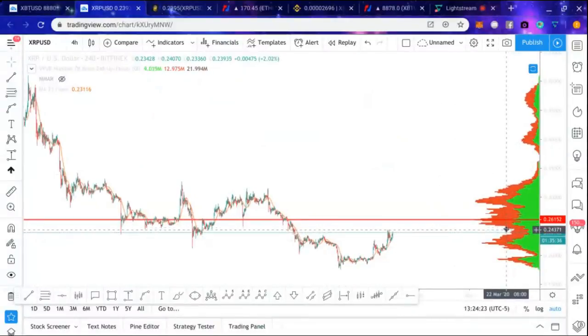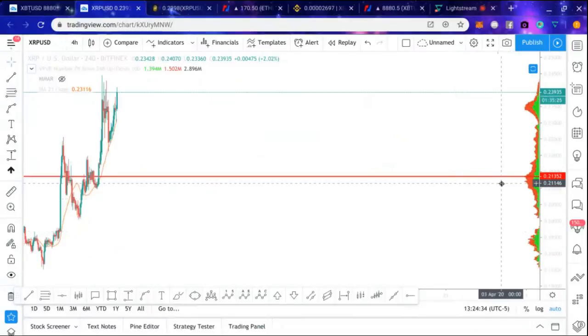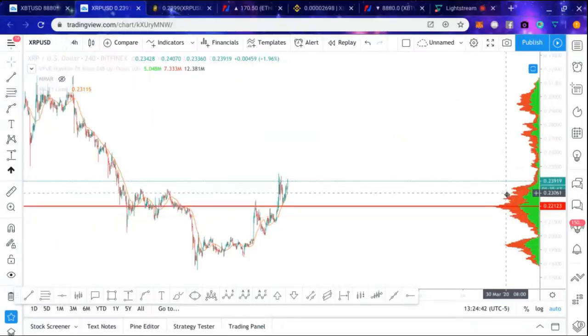This is the Bitfinex chart. You can see that if we get slightly above 24 cents, I would say 24.10, you can see there's a nice liquidity gap right there. Let me just get this zoomed out a little bit. So we can see right here, it's going to get a lot narrower as far as the liquidity goes, and there's a good chance we're going to rally.